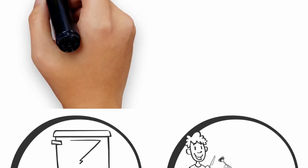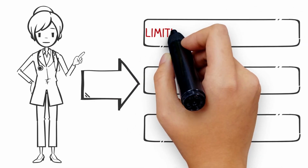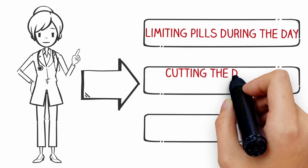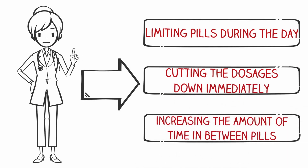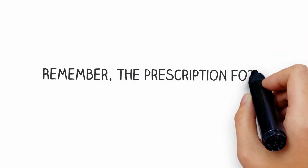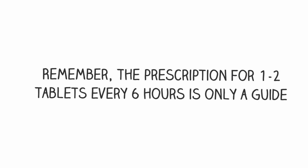Common strategies for reducing opiate intake after surgery include limiting pills during the day, cutting the dosages down immediately, and increasing the amount of time in between pills. Remember, the prescription for 1 to 2 tablets every 6 hours is only a guide.